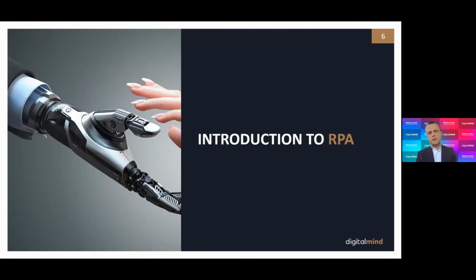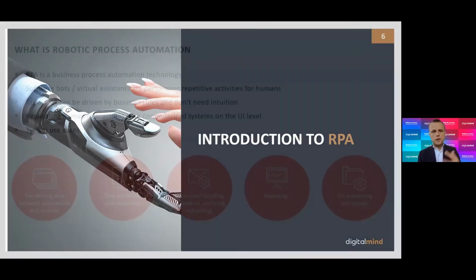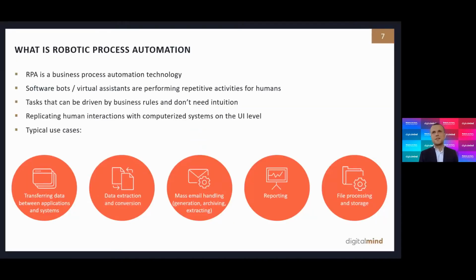Miezītis already covered RPA at the beginning. So what is RPA? So you don't get it wrong, as I did a couple of years ago when I first heard about robotic process automation. This is a piece of software. You are literally training a robot to perform actions previously done by users, by employees. Typically some repetitive, mundane tasks that don't require intellect from the robot.